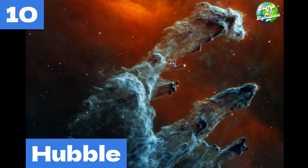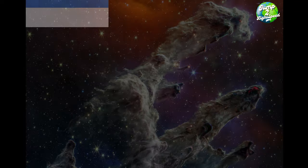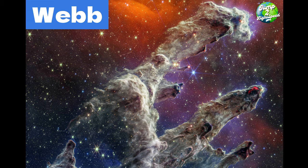Number 10, the Pillars of Creation. The Pillars of Creation is arguably one of the most essential images captured by the James Webb Telescope. They look like pillars, hence their name, and consist of hydrogen, gas, and dust. The Hubble telescope could only detect visible light.